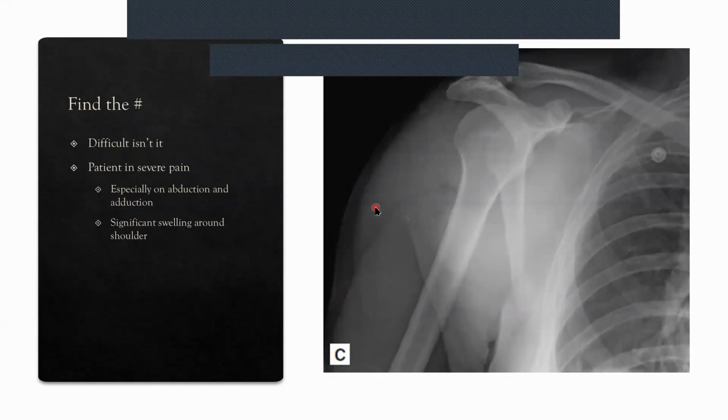What happens is with all of us, we tend to pick out what we know. All of us know the humerus, so we tend to look at the humerus. I hope you guys can see that one. And if you don't see the fracture after that, don't stress. You can come and have a look at it on here.